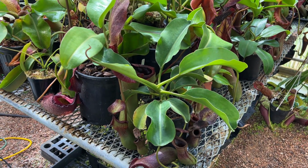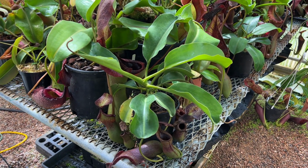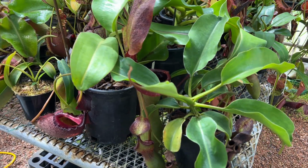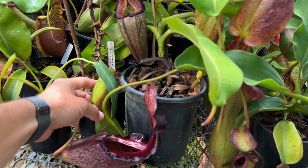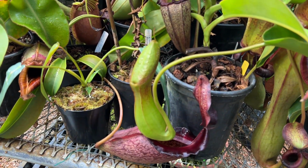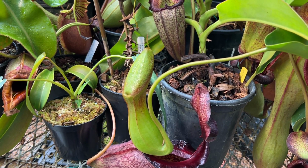Then we have the Lowii crossed with Lowii Truncata. So it's like a double Lowii. Hopefully it looks like a giant Lowii. It's been a super slow growing one. But look at that. That one should be spectacular.